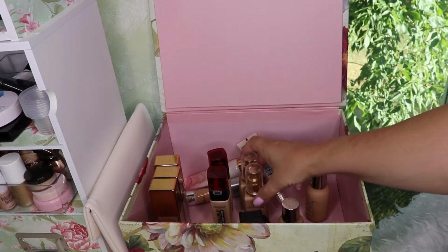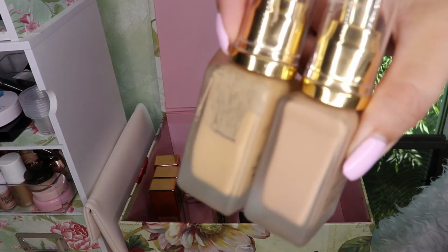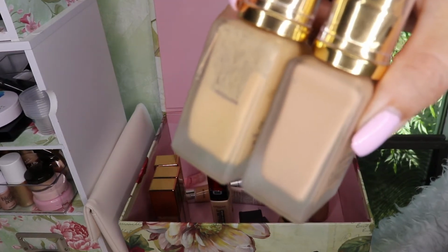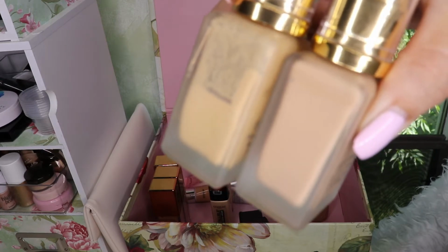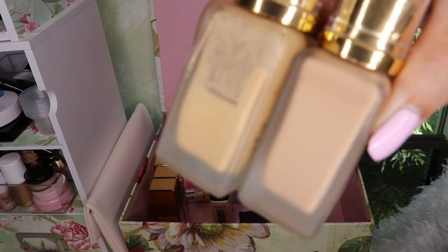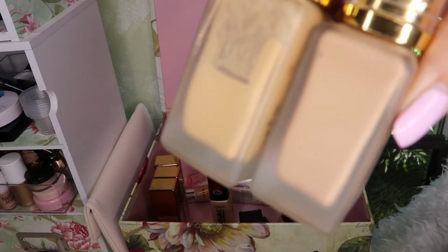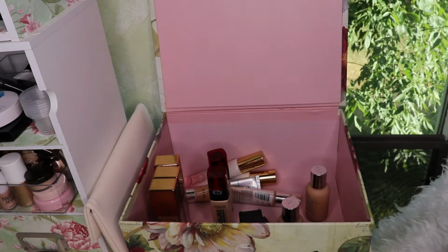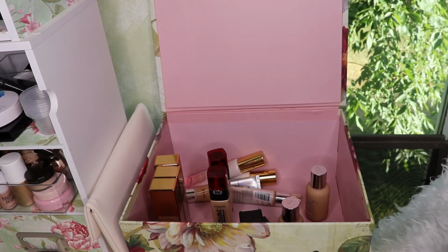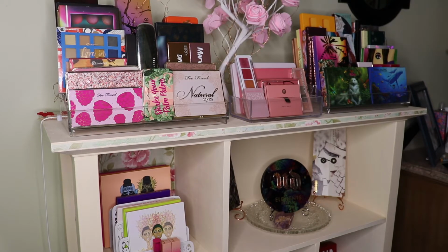And then also I haven't used my Double Wear in a long time. I've got two different shades. Because I'm kind of neutral, but I have a hard time deciding if I'm more warm toned or cool toned. So you can see I've got two different, one is warm, one is cool, and then I can sort of make a custom mix.